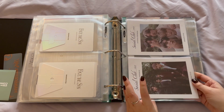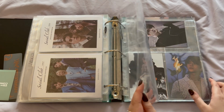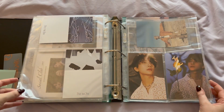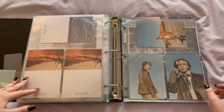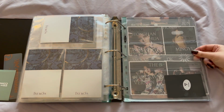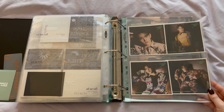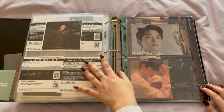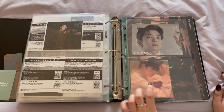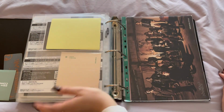And then this was the Weverse POB for the Social Club photo book, and then we're on to Face the Sun, which I'm kind of behind on, but here's what postcards I have at the moment. I just haven't been prioritizing, to be honest. And then you can't really see, but these are all the clear things that come in the Face the Sun album. And then these are just some Japanese things. And then this is from You Made My Dawn. These are the only things that I really don't have any energy to collect anymore.